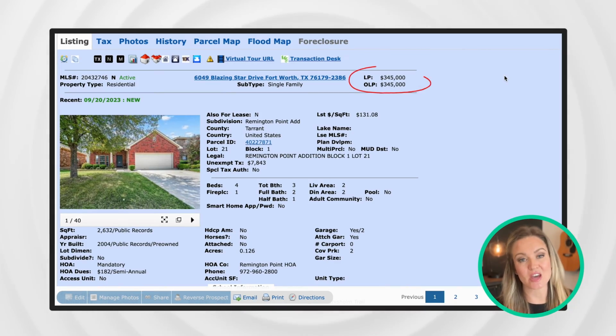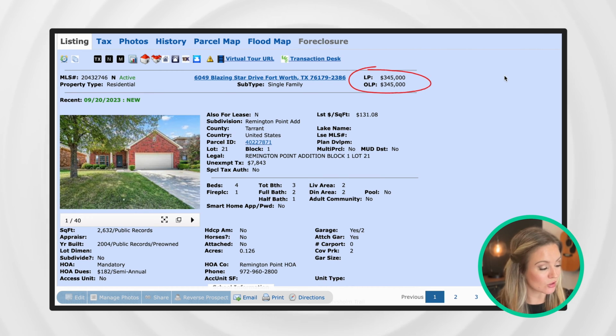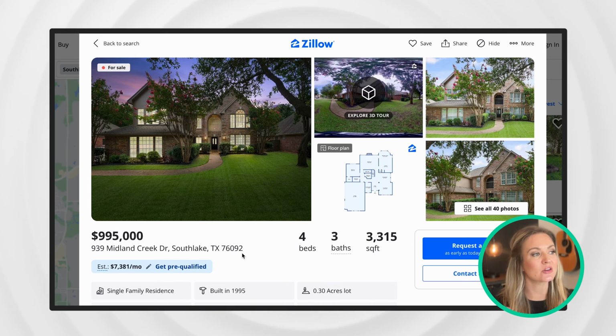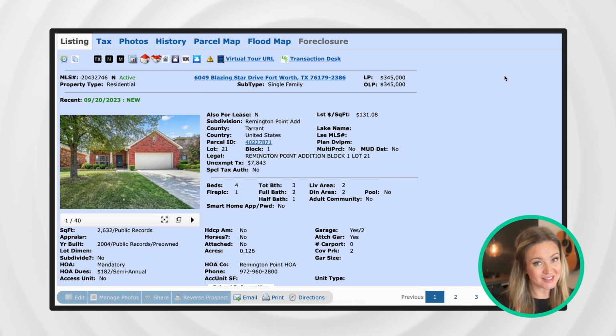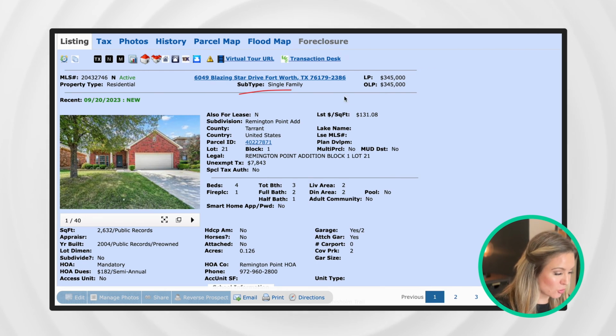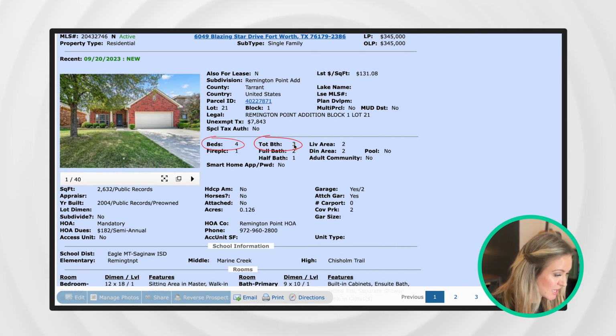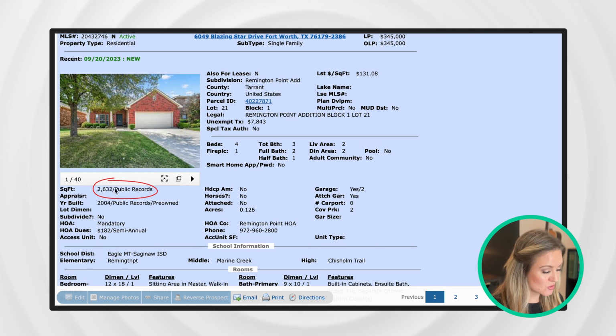But let's take a look. I'm gonna start with a home at $345,000 that's for sale in Fort Worth, as well as in Southlake, right at $1 million, just to give you an idea, because I know everyone has different budgets, okay? But let's get started here. So this home is in Fort Worth. It's listed at $345,000. It has 4 bedrooms, 3 baths, and it's 2,632 square feet.